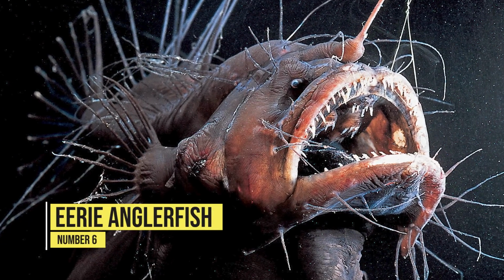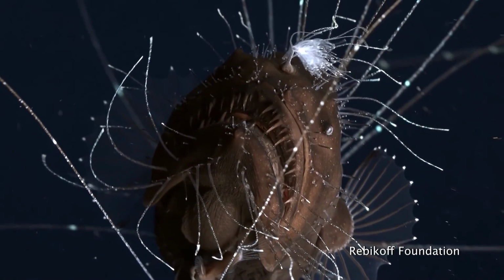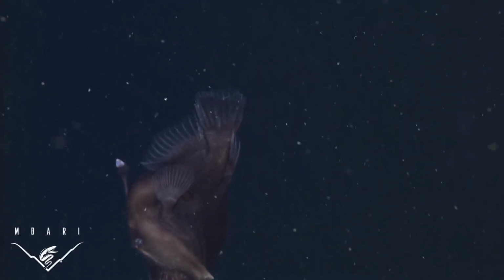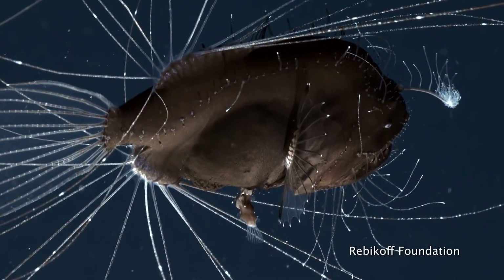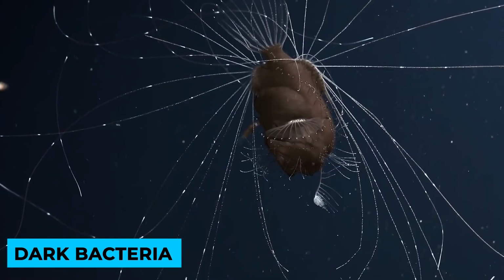Number 6. Eerie anglerfish. The anglerfish is arguably one of the ugliest creatures in the world. They're most famous for the bioluminescent growth on their head that they use to lure prey to their death at the bottom of the ocean. The lure is actually a piece of dorsal spine that is packed full of millions of glow-in-the-dark bacteria.